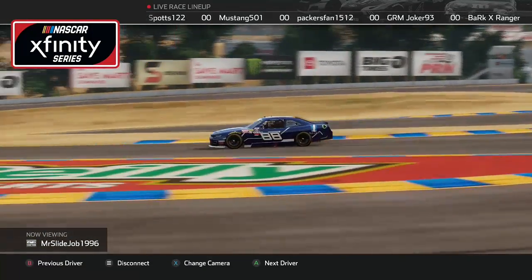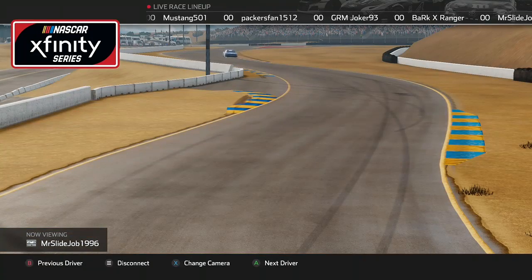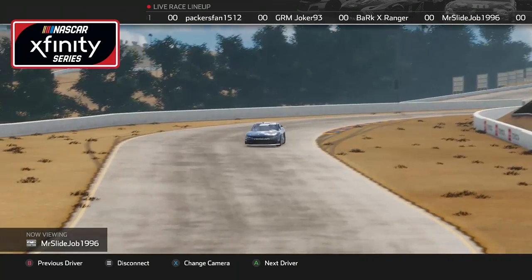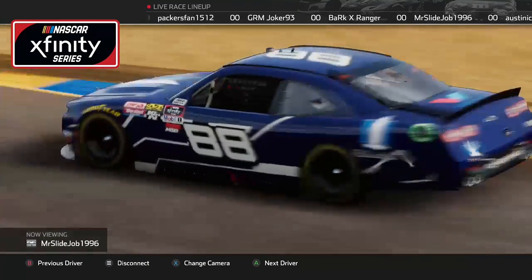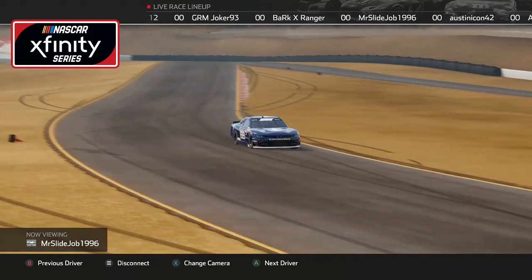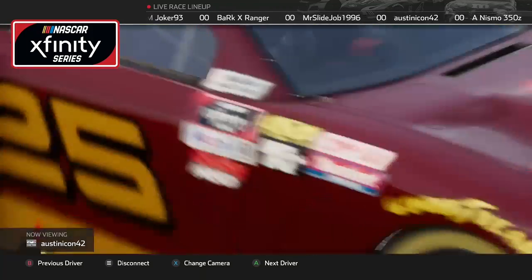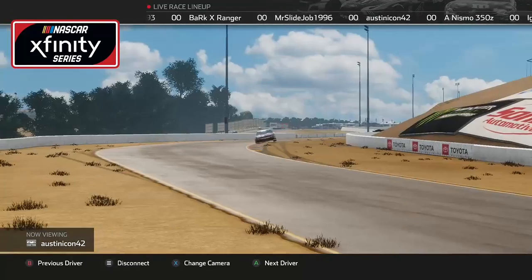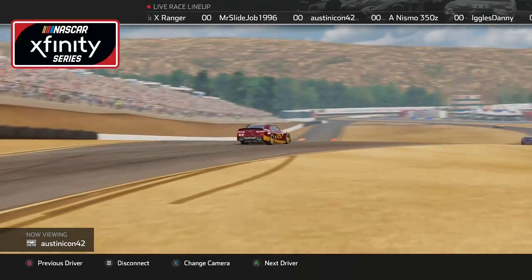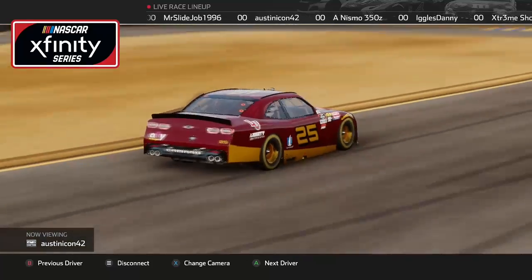Oh man, Chris, looking at the signs around the track, we got big old tires. Hey man, don't hate them tires. They're doing their job. They're big old tires, them big old tires on Slide Job's car, just putting him around this track, as well as the 25 car. Two-wheeling it once again, off-roading a little bit. Now he's back on the track.